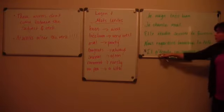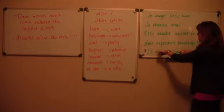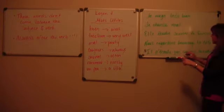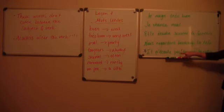This is the negative, the ne and the pas. And remember from your lessons on ne pas, they have to go around and hug. I always say they've got to hug the conjugated verb. My verb is here. This word souvent, which is on our list of useful words, comes after the verb. And since the verb is in the negative, that means it comes after the pas.